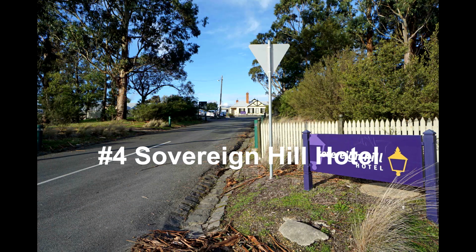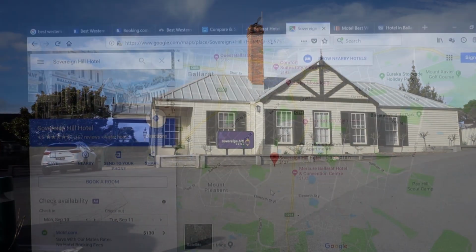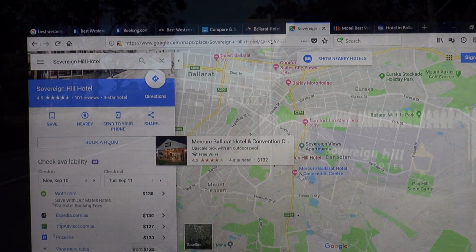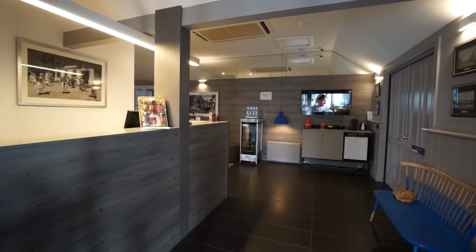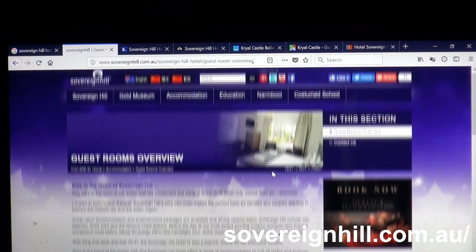Sovereign Hill Hotel. If you want to be right on Sovereign Hill itself, then this hotel is in the perfect location. As shown on the map in red, the hotel is on one side of Sovereign Hill, so you need to drive around to the main entrance. There's signage and it's fairly easy to find. The hotel is rated as a 3.5 star and has 16 rooms. The staff here were friendly and helpful. To book rooms, you can go to the Sovereign Hill's own website. There you can get an overview of all the rooms they offer and the prices.